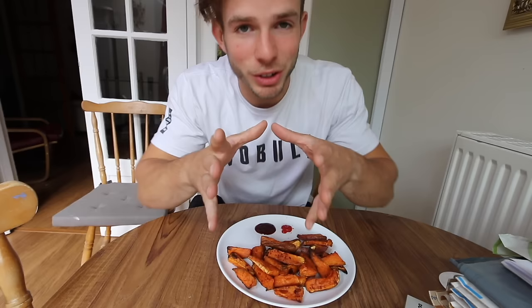Sweet potatoes are a great source of fast-acting carbohydrates, which is your body's preferred source of energy when you want to do high-intense interval-type training, such as CrossFit. We also just added cinnamon because cinnamon's a great antioxidant. And, I mean, you gotta look after yourself.